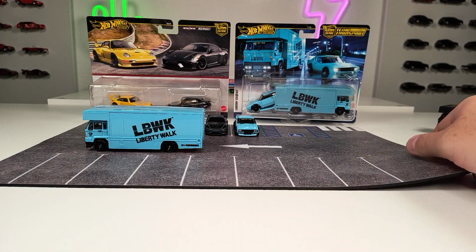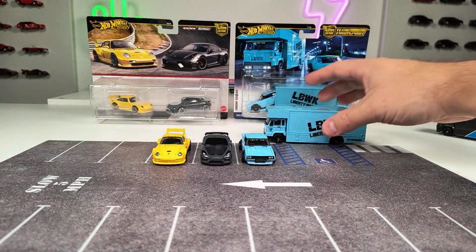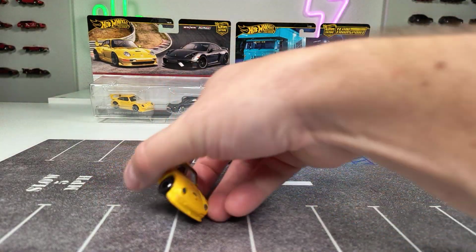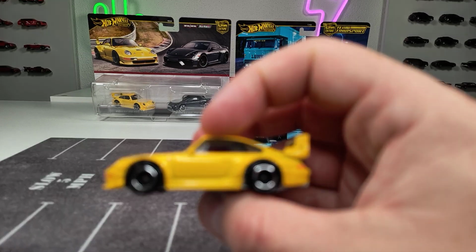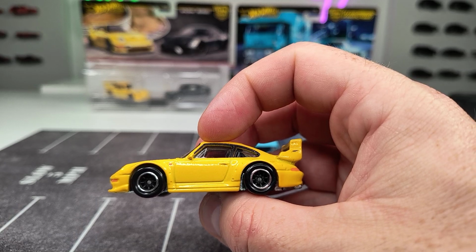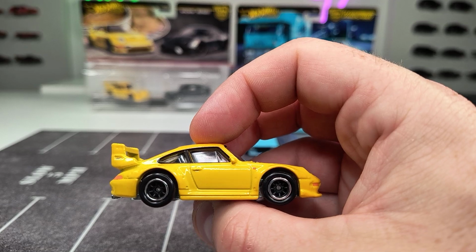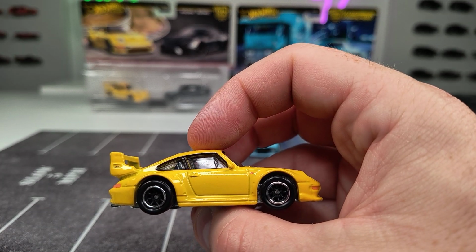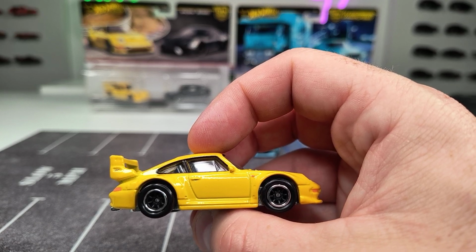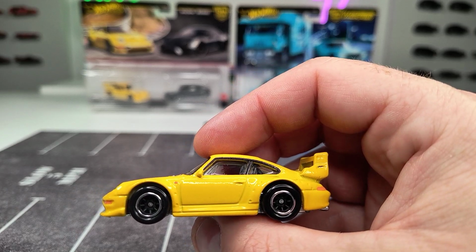As always, in my videos, at the end, I'm picking a favorite, and what can I say? It's definitely our Porsche 993 GT2. I'm pretty happy that I got this set. Looks really good, and once again, I'm really interested in your opinion about these re-releases. What do you think? Is it a good idea or not?